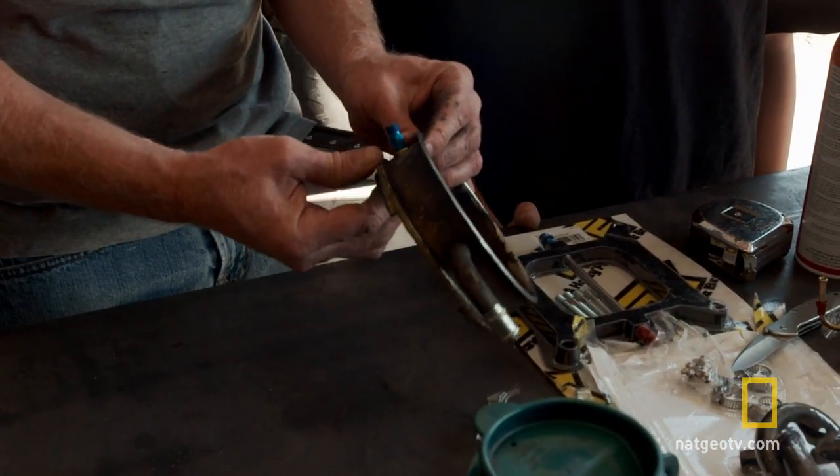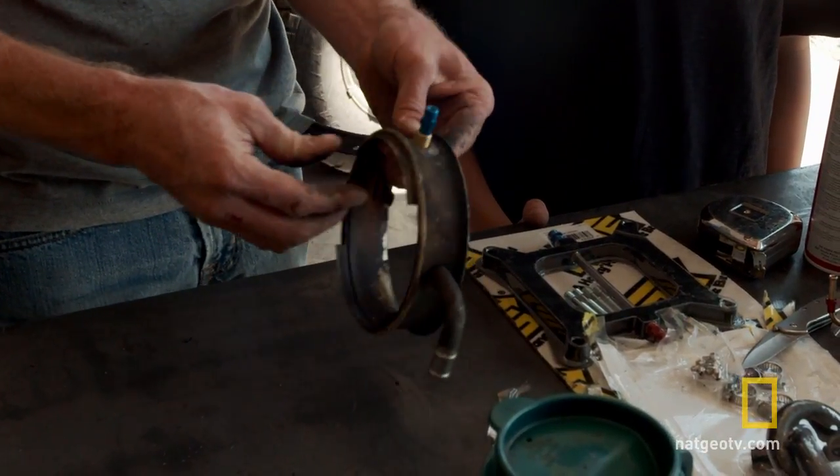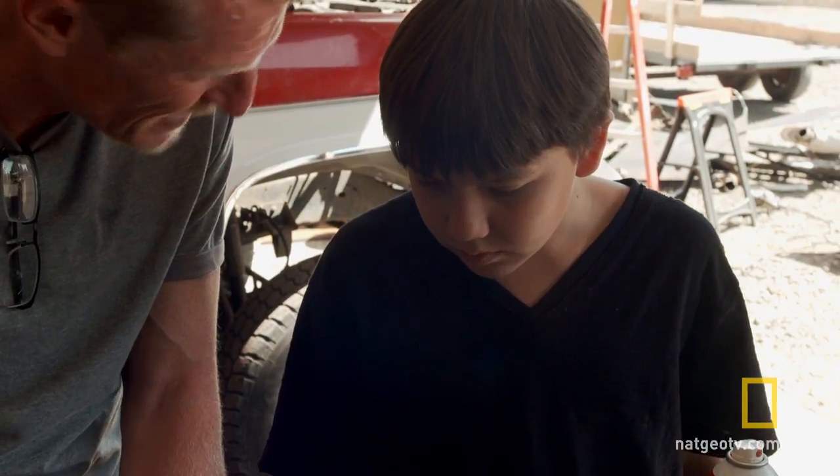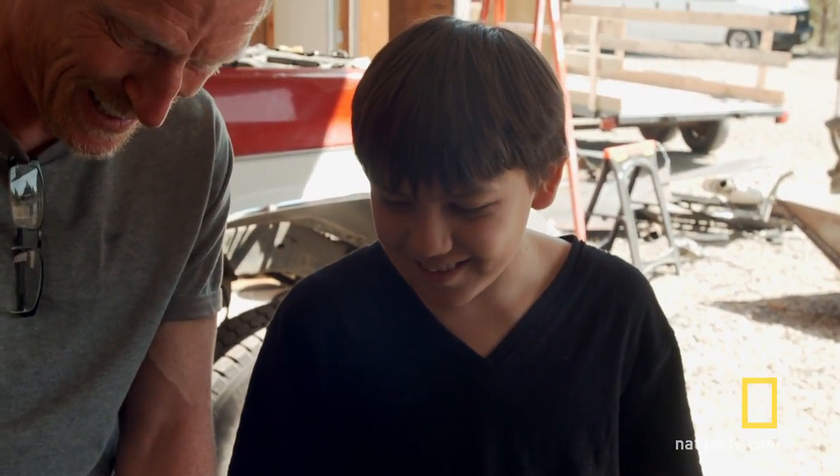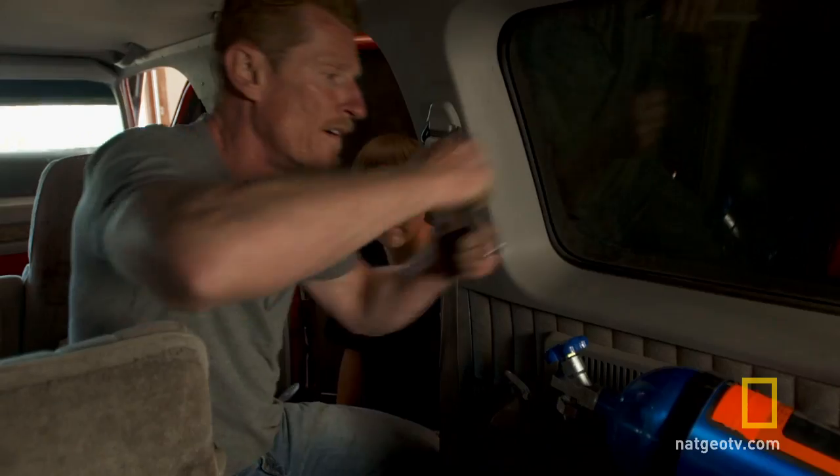The nitrous will be coming through a hose right here. It'll shoot right down into the engine. Give it a boost. Take off 100 horsepower extra. What do you think? Pretty cool. Awesome. That is awesome, isn't it?